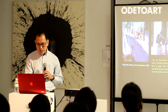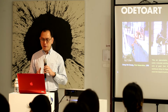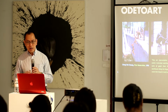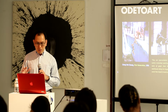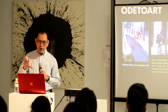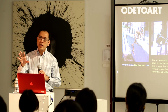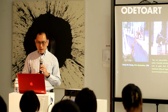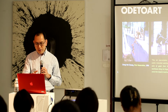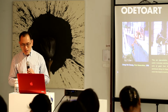And that's his most well-known public work, I would say, first generation. Again, it is to mark the site where there used to be, I suppose, kampongs and all that, and children would just jump right into the river. It's a very interesting sculpture, very popular with shutterbugs, right?